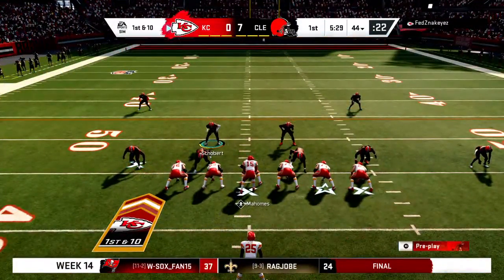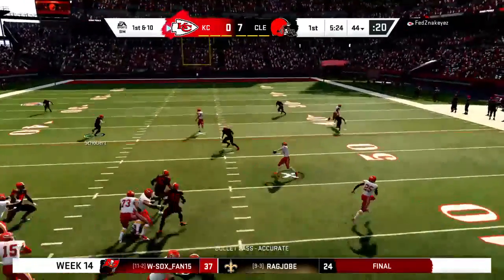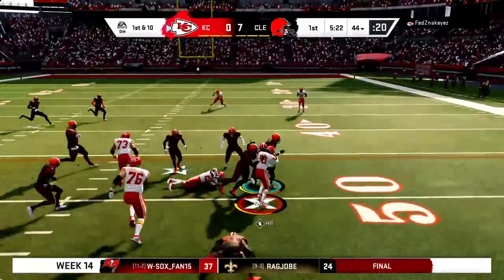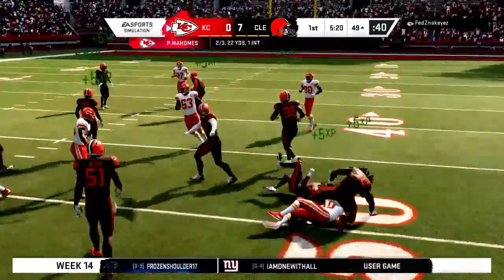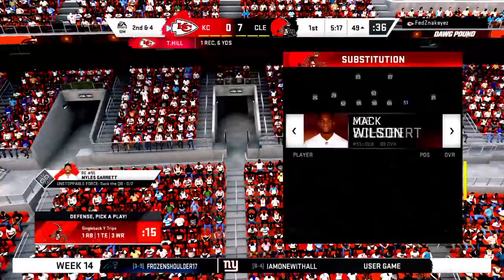Mike, coming to you, coming to you. On first down, Mahomes. It's Hill, complete. A gain of 6 there on first. Fired that one in there, able to make connection on a nice in route.